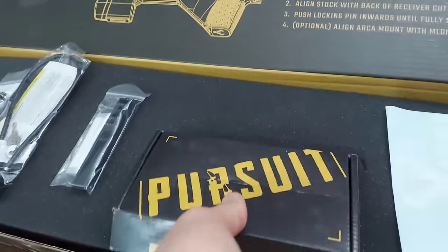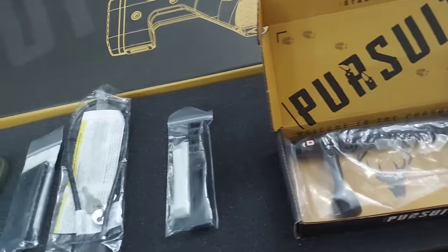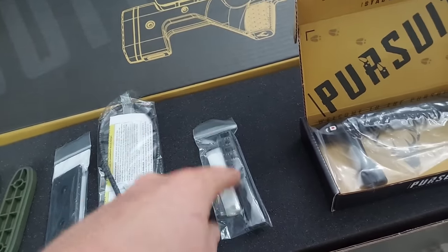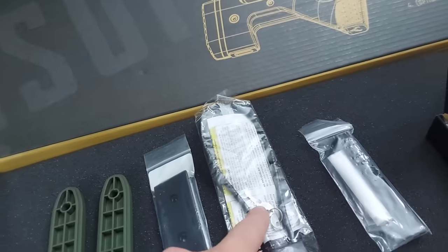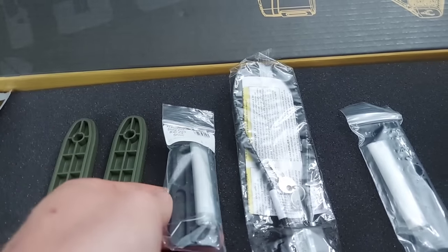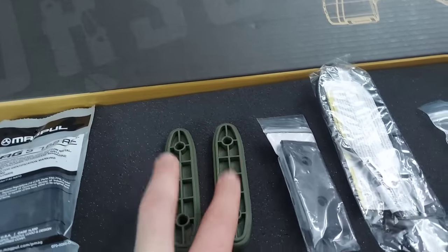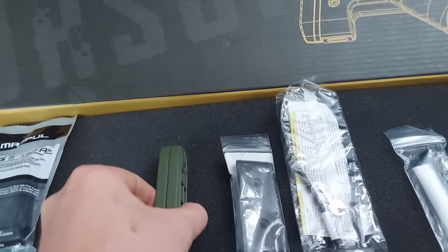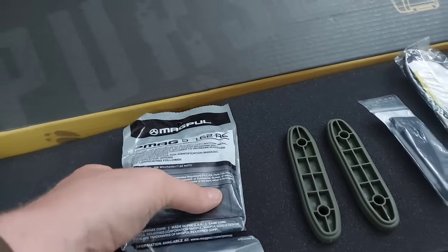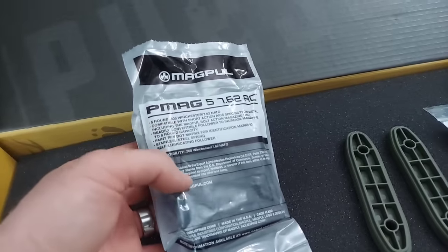I didn't even look yet, but I'm assuming this is what the bolt is in. Yep. Then we got our bolt. We'll probably talk more about that in a second. This is a bag rider. I'm going to put that on the bottom of the stock. If you don't know what that is, I'll show you here in a minute. M-LOK comes with everything. This is an M-LOK to ARCA adapter. I'll show you where you can use that here in a minute. Then we have some length of pull adapters. You can stack those, make your length of pull longer. And then this is a 308, so it comes with a Magpul AICS style 5-round mag.